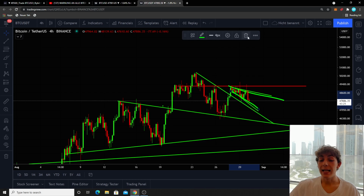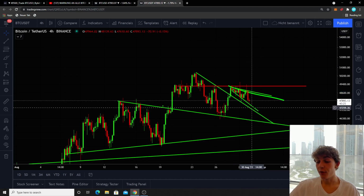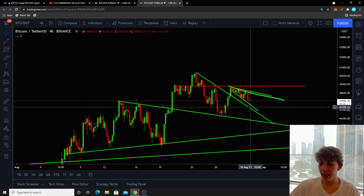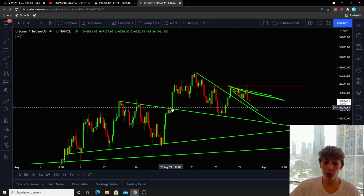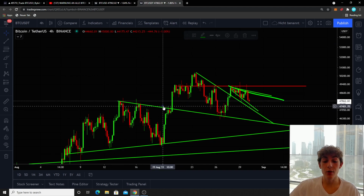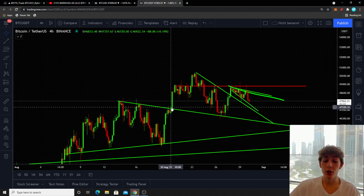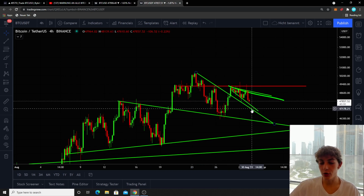As long as we don't break below the support area at approximately $47,200, I think we should be fine. So as long as we don't break that, I won't close my trades. If we break below it, I will close my trade with a plus minus zero that I opened here. I will close that trade, that's for sure. So I will scale down a little bit if we break here to the downside.